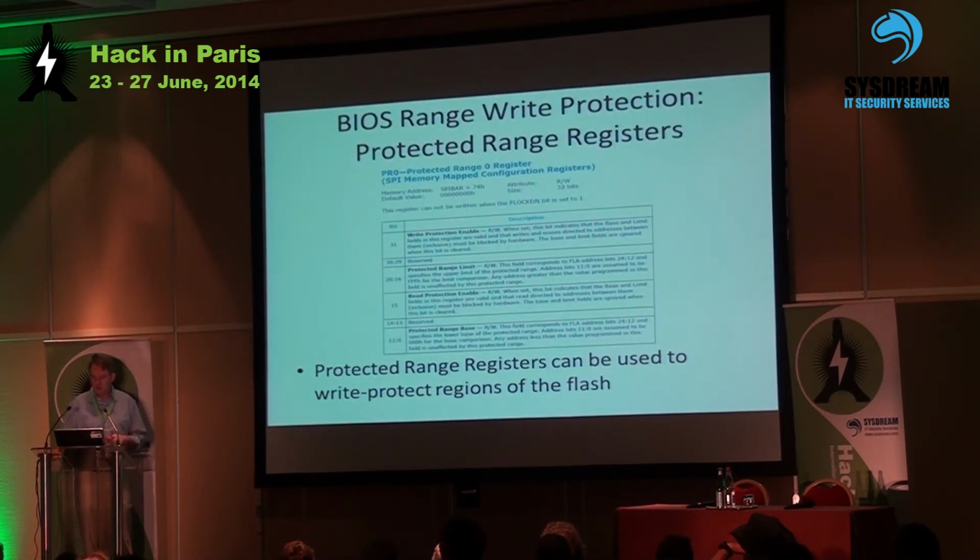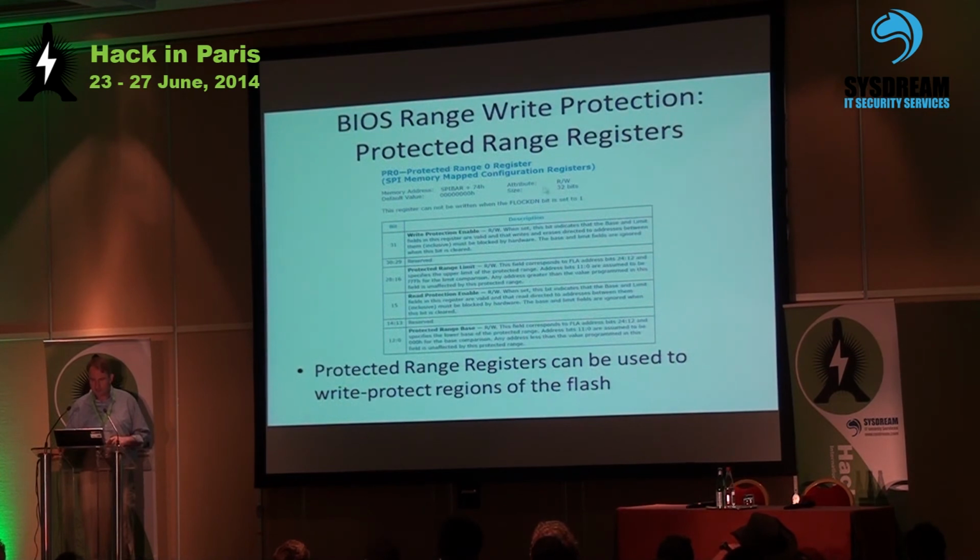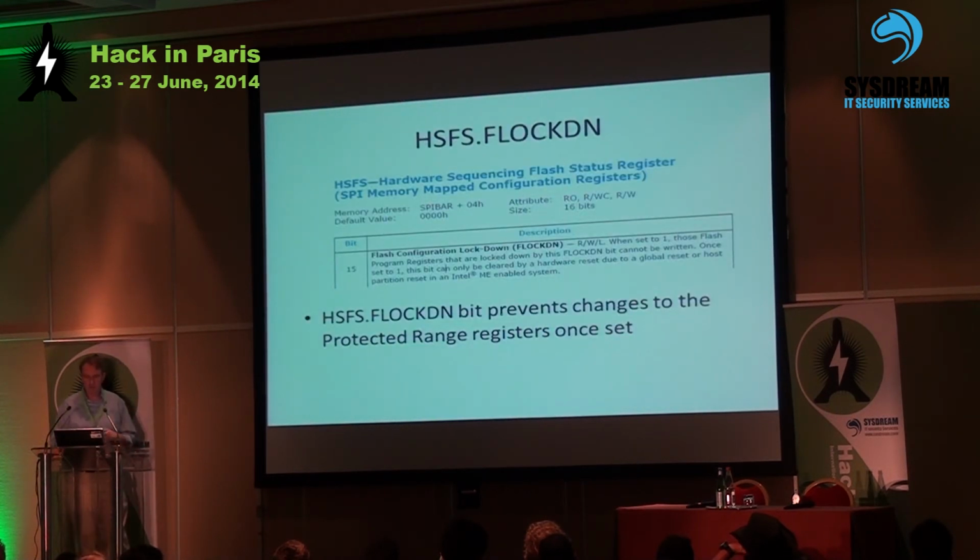So now we'll talk about the second protection mechanism provided by Intel. Just very briefly, it's called the protected range registers. These basically give the BIOS the ability to program a protected range of the flash and write protect that range of the flash. And you can actually also set read protection too, to deny reads. But write protection is the most practical. And then to lock it all down, because as we notice, looking at these here, these registers are always read-writable. Well, you have to be able to lock them down, otherwise someone could just remove your protected ranges. So there's this other register, the sequencing register, FLOCKDN, flash lockdown, and once you have all your protected ranges set, then you can set FLOCKDN, and those protected ranges can no longer be modified until the next reboot.